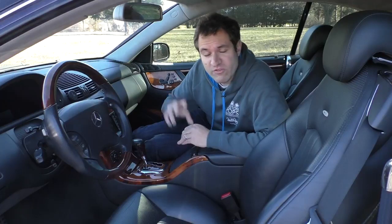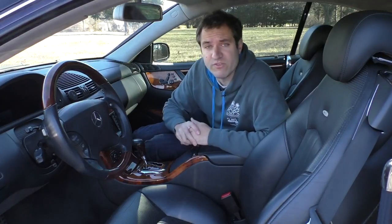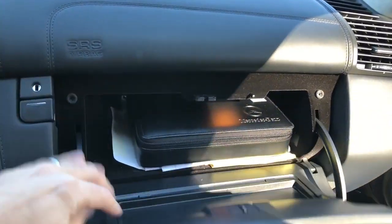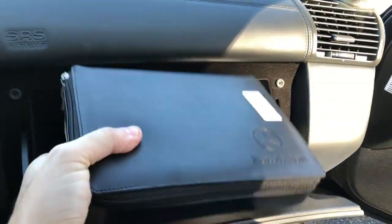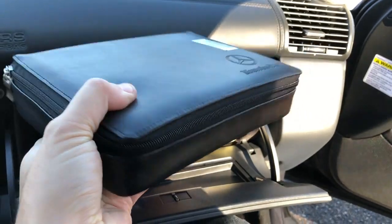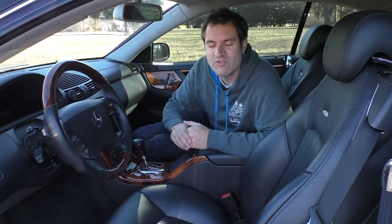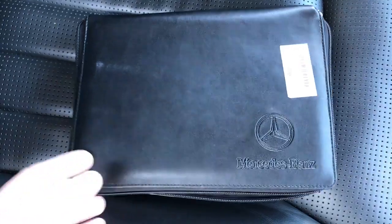But anyway, back to storage, and moving on to the glove box. The glove box isn't particularly interesting, but it does contain the owner's manual, which is inside this giant case that's actually really heavy. It's as heavy as a laptop. I opened it up to find out why it's so heavy, and I discovered that the owner's manual is split into many different pieces, all of which are massive.